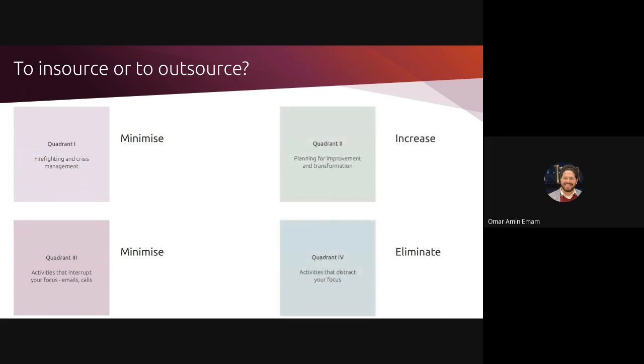Quadrant 2 activities are ones that include strategic planning and process improvement. These are very important for the organization. However, they are commonly overlooked due to the urgency of other activities that require instant action. Common examples would be digital transformation, exploring new technologies, long-term planning, and process improvement, for example.